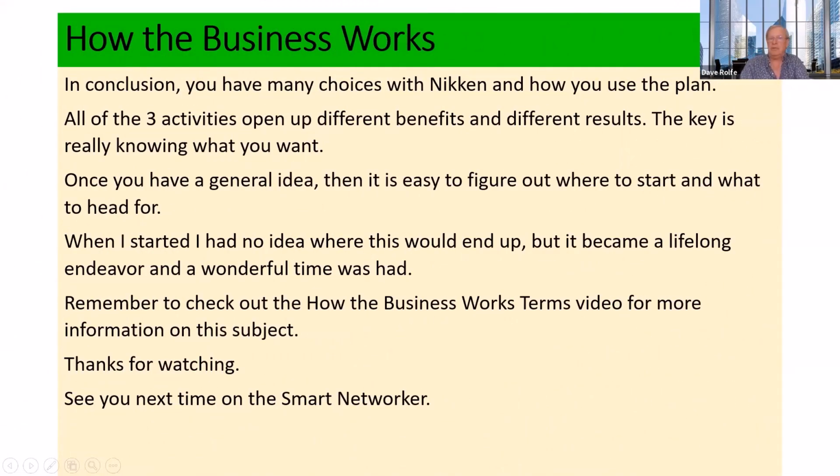In conclusion, you have many choices with Nikken and how to use the plan. All 3 of the activities open up different benefits and different results. The key is really knowing what you want. And once you have a general idea, then it's easy to figure out where to start and what to head for. Then you can deal with all the specifics. When I started, I had no idea where this would end up, but it became a lifelong endeavor and a wonderful time was had.